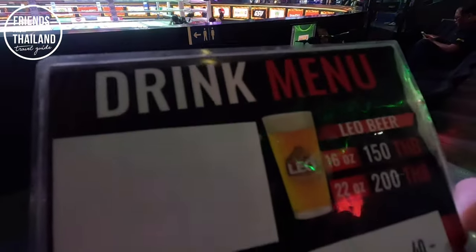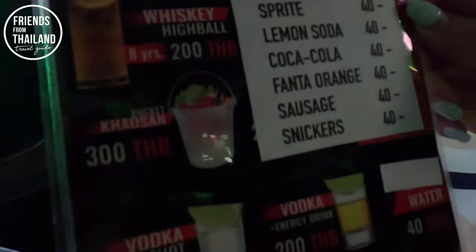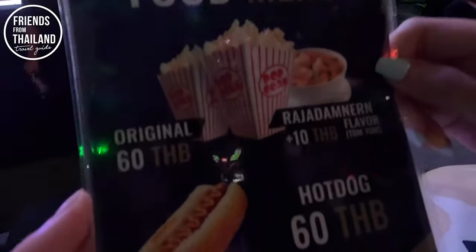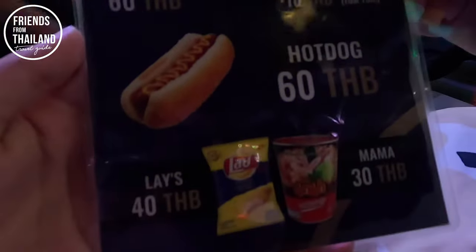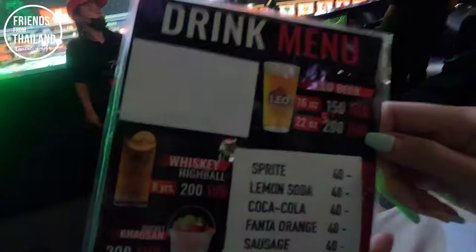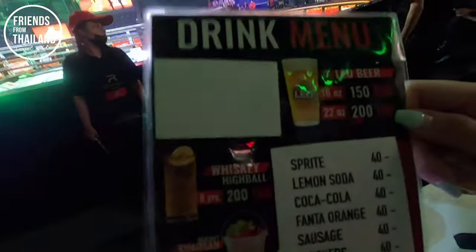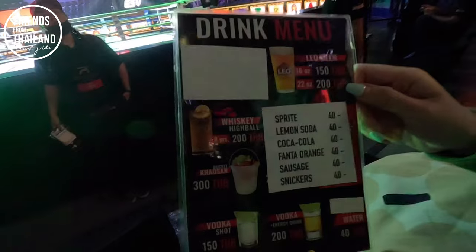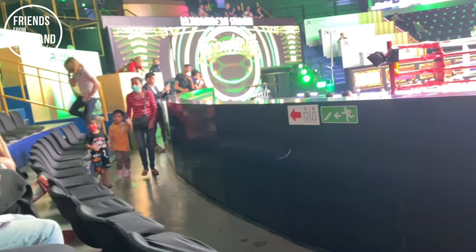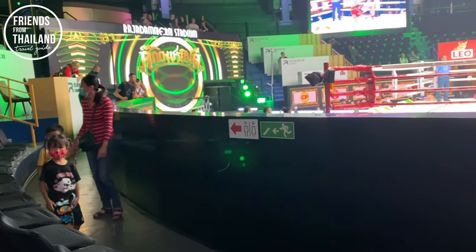And during the fight, the staff will always come ask if you want to order drinks like beer, whiskey, vodka, buckets, soft drinks, or food like popcorn, hot dogs, chips, and instant noodles. So you can enjoy watching and getting drunk and getting full by eating at the same time. And they have no age restrictions, so don't be surprised if you see many kids watching the fight.